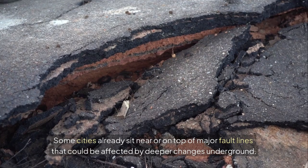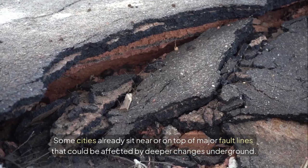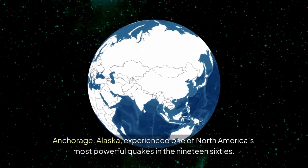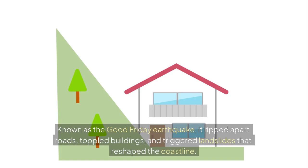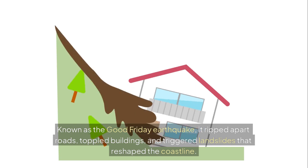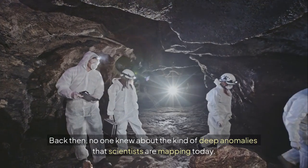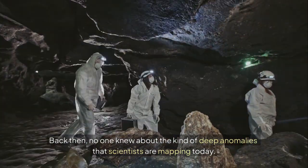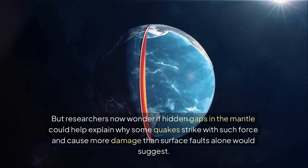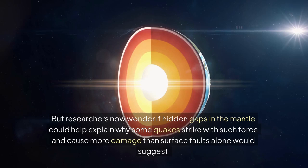Some cities already sit near or on top of major fault lines that could be affected by deeper changes underground. Anchorage, Alaska, experienced one of North America's most powerful quakes in the 1960s. Known as the Good Friday earthquake, it ripped apart roads, toppled buildings, and triggered landslides that reshaped the coastline. Back then, no one knew about the kind of deep anomalies that scientists are mapping today. But researchers now wonder if hidden gaps in the mantle could help explain why some quakes strike with such force and cause more damage than surface faults alone would suggest.